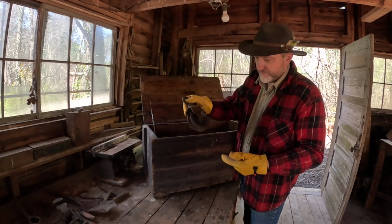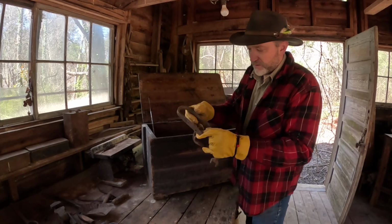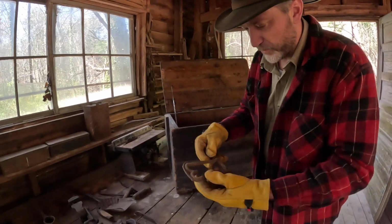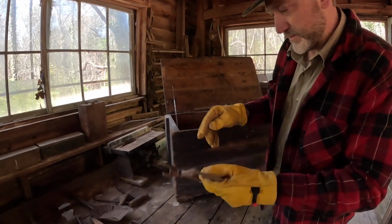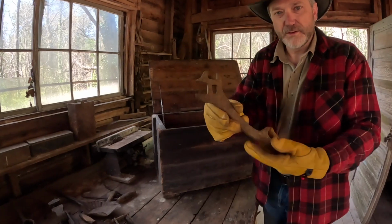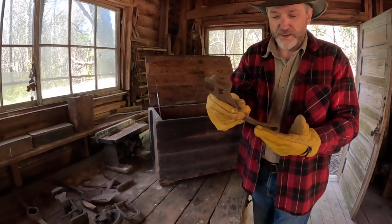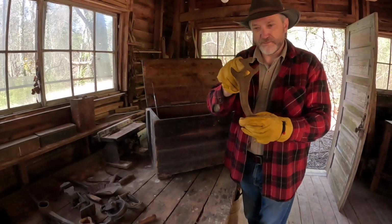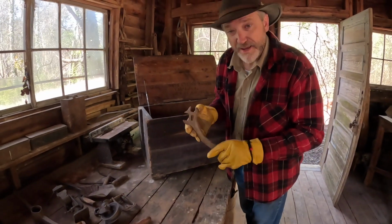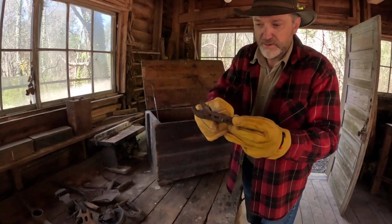Old pulley. A couple other items here, some kind of ring and hook. Not really sure what that could be used for. Other than that, no idea. This old wrench though is pretty cool. Look how old that is. Old square wrench. You can see how it's squared off. Can't really see a name on it, but that was neat. Actually, a couple of those. There's another one.